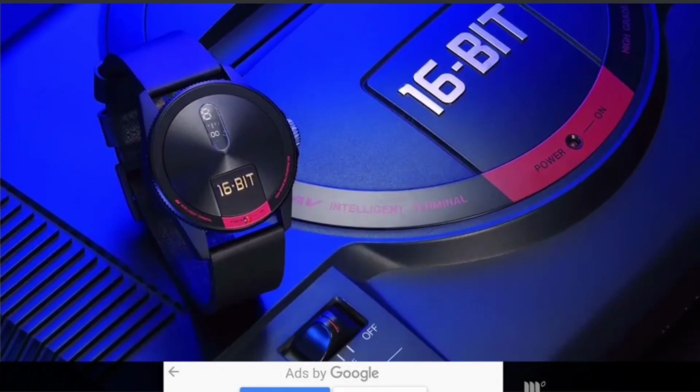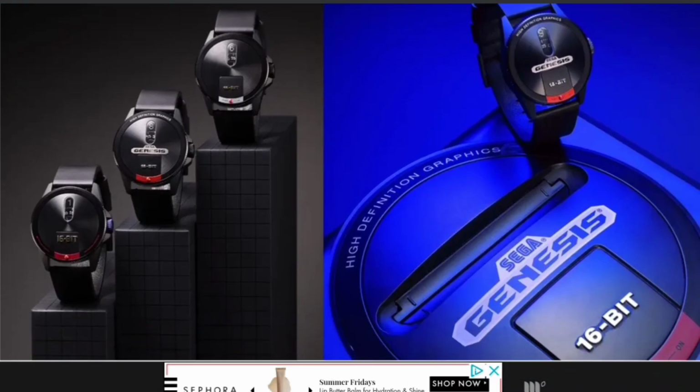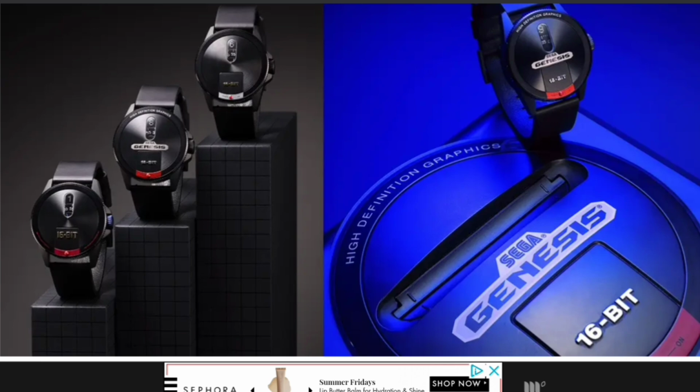So let's get started. As someone who is a huge fan of the Sega Genesis, it was my first console that I purchased with my own money back in 1990, and also a lover of watches ever since I was a kid, this was right up my alley. So first off, let's take a look at the article real quick.